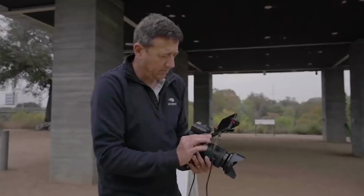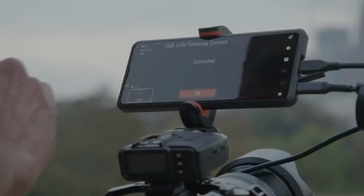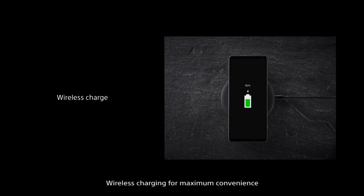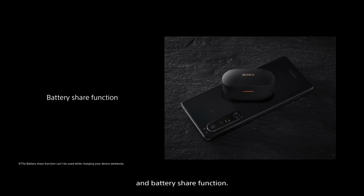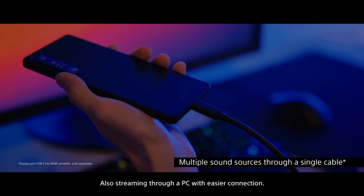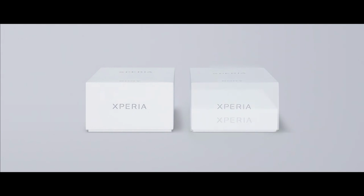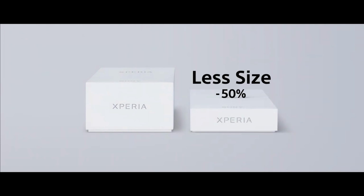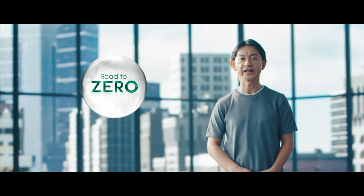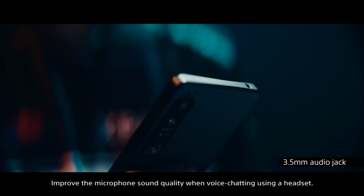Last year's model put in a decent battery performance, but this year Sony bumped up the capacity by 500 mAh for a total of 5000 mAh. The phone supports 30W fast charging, which can get it to 50% in half an hour. Note that this year there will be no bundled charger. Sony is presenting this change as part of its green initiative Road to Zero. Bad sign actually. Next up, audio.